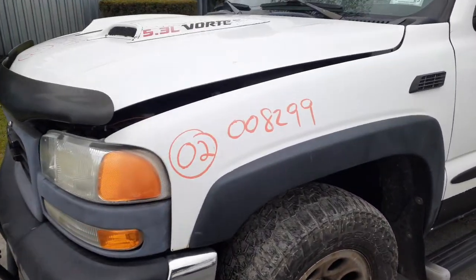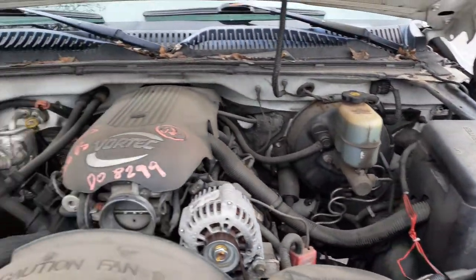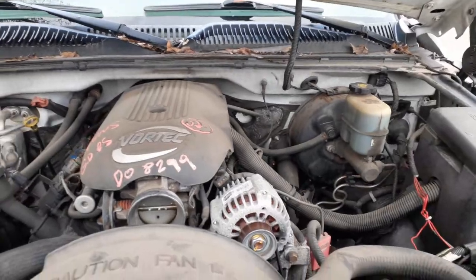Your headlights, hood's no good. We do have the windshield in good shape at the moment. Okay, wiper arms, cowl screen, all good. There's your 5.3 Vortec. Good running motor.